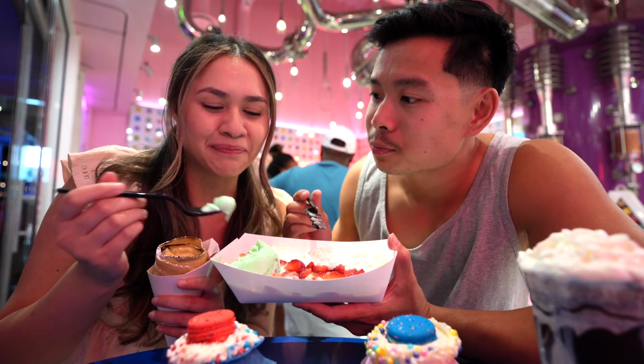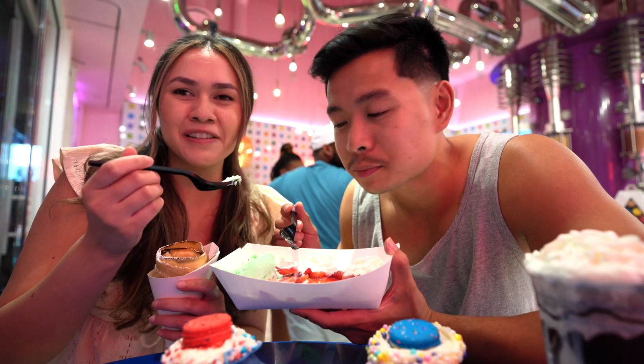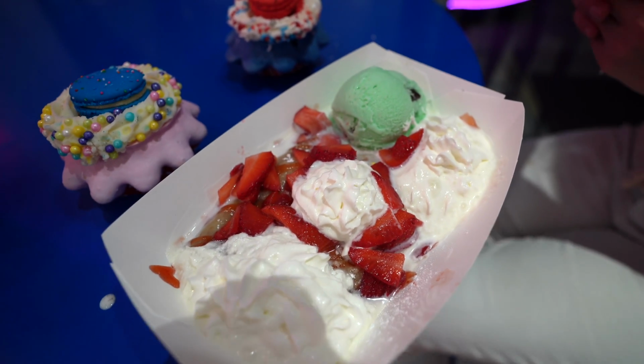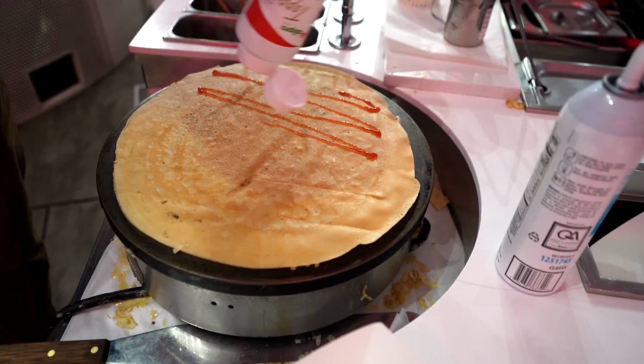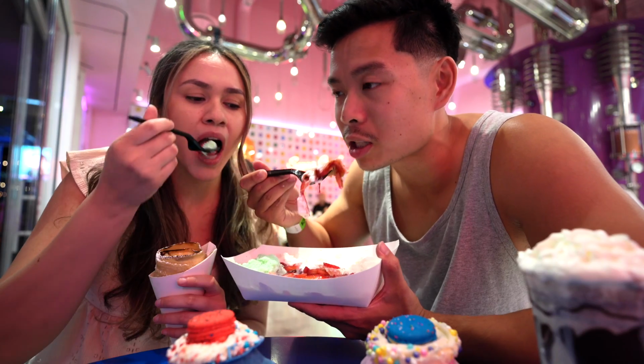How's that? Minty. It's good. Oh my gosh. I'm not even a fan of mint, but I will say that this is very minty. It has a really good consistency too. Really good. So I'm gonna go savage. I saw them put a bunch of strawberry cream on here. This crepe looks amazing. I love crepes. Let's try this out.